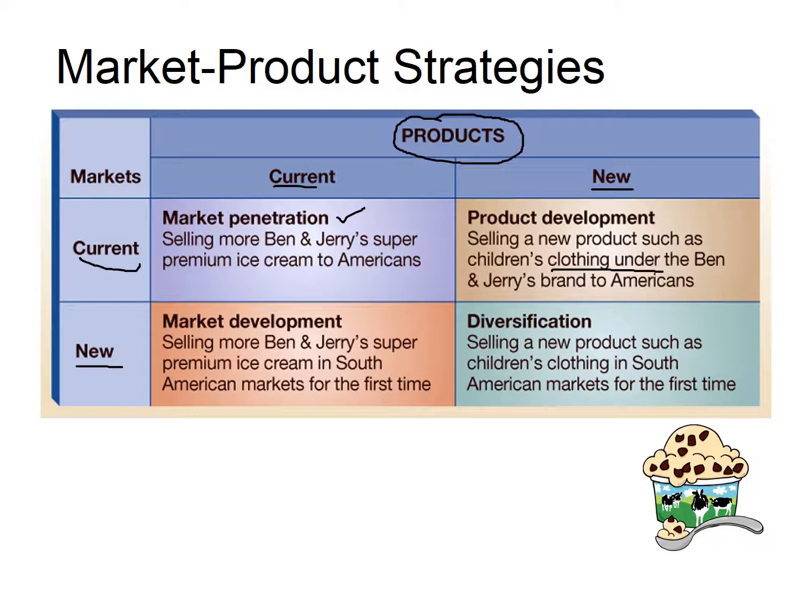Diversification is another strategy we use sometimes to, again, reach a new market. So in this case, South American markets with a new product, and in this case, it's clothing. Okay, so that's where we have new growth opportunities where products and product development can drive a strategy for the firm moving forward.